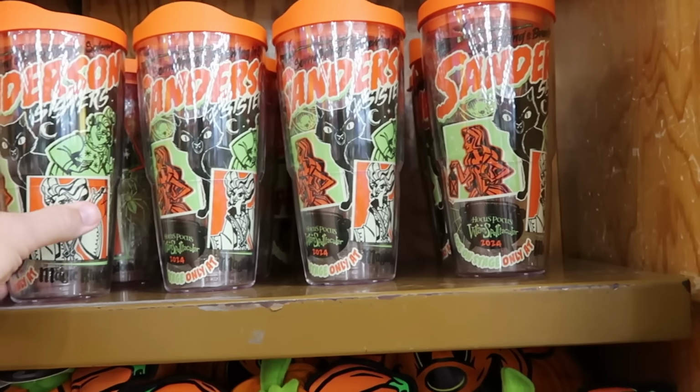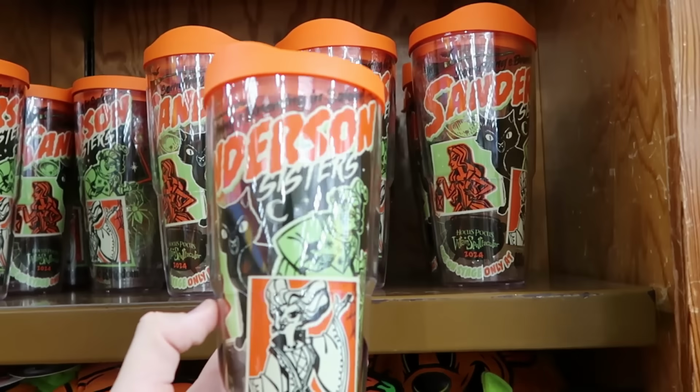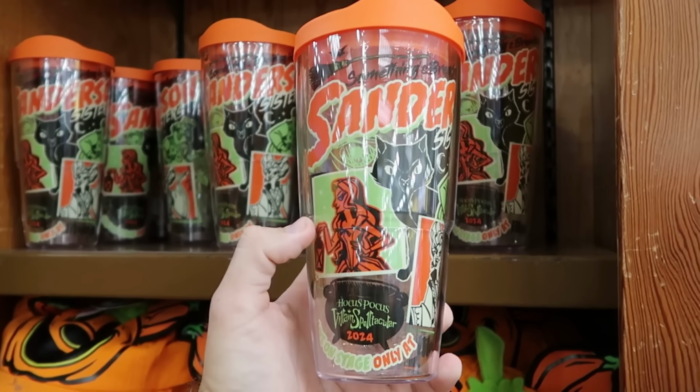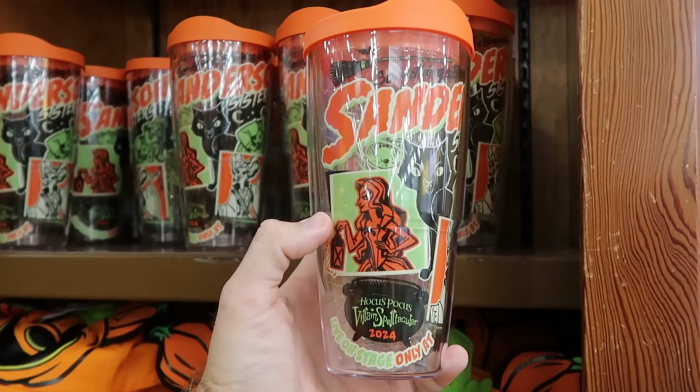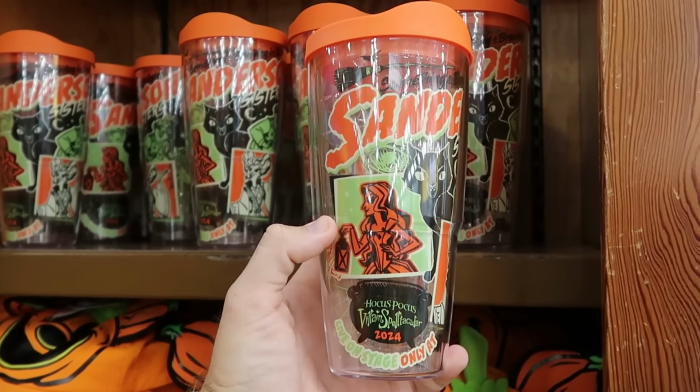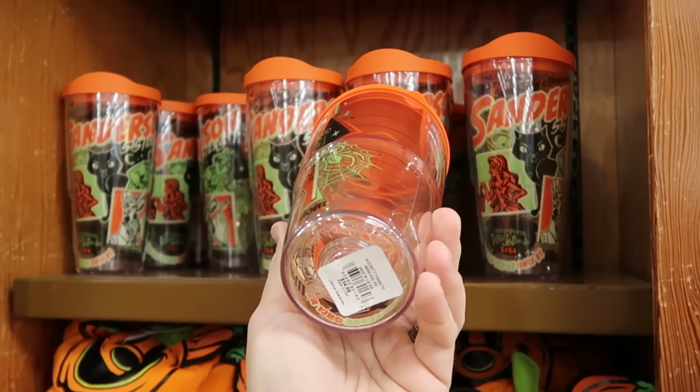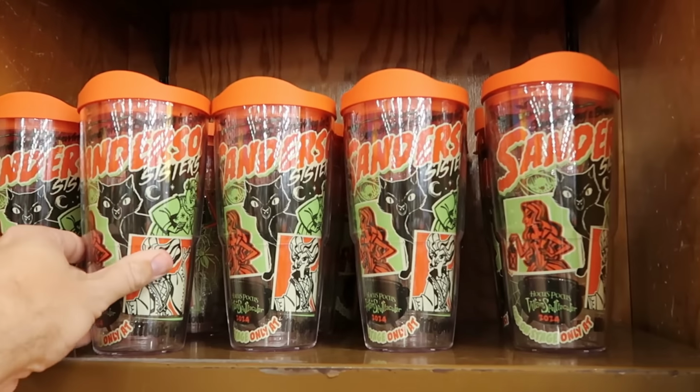They do have so many really nice Halloween offerings at the Character Warehouse though, like this Tervis tumbler with the Sanderson sisters from Hocus Pocus. Hocus Pocus Villain Spectacular 2024 live on stage. Look at that with Winifred there. These are, let's see here, $12.99 from $35.